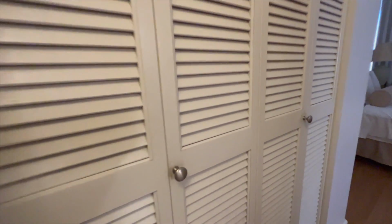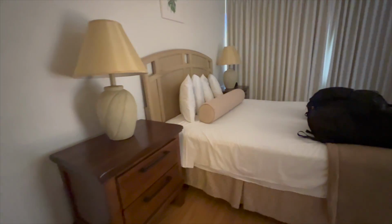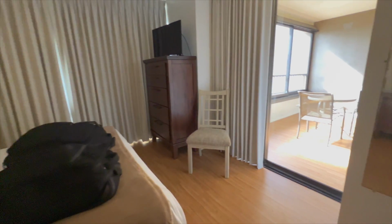Maybe in a year we'll replace the bathroom. For right now it's fine. Another closet. The bedroom furniture will be donated as well. You can get to the lanai from the bedroom. I think that's pretty cool.